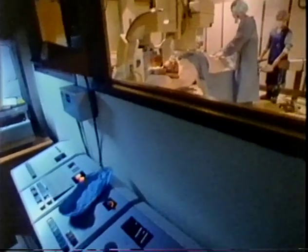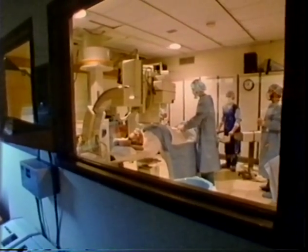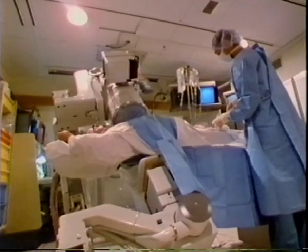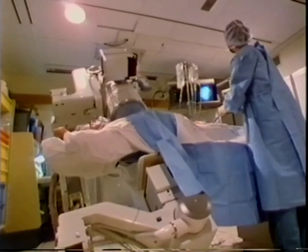An X-ray machine is placed over his chest, and a radioactive dye is injected through the catheter into the heart. A television screen connected to the X-ray machine shows the dye moving through the heart. In this way, the doctors can examine each coronary artery, one at a time, looking for blood clots.